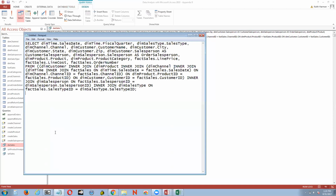Now, let me tell you how you read this. Okay, it says select. It says, okay, we're going to grab some stuff. Okay, and I'm going to get dim time. That's the table. The syntax for this is the table's on the left, dot, the field in that table is on the right. Okay? You say that sounds like so-and-so.edu or .com or .net.